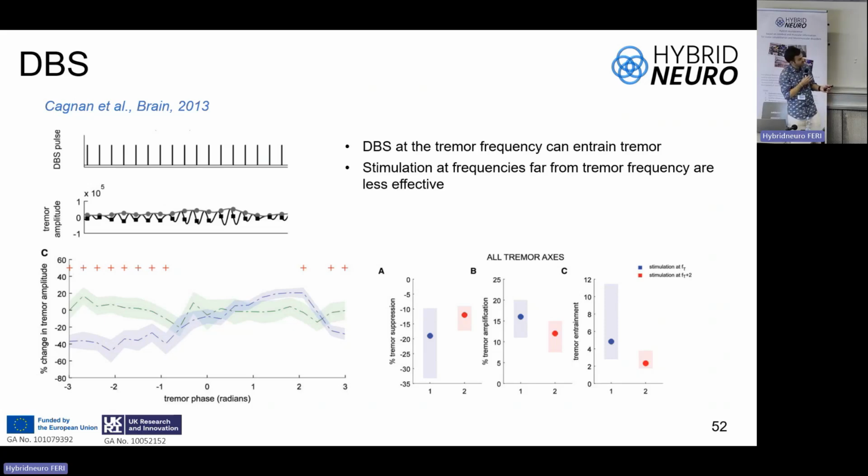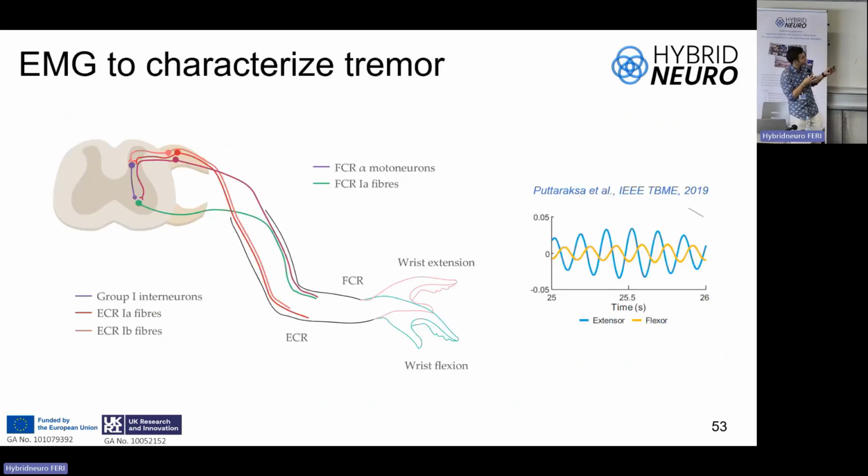When you do the same experiment, but you stimulate not at the tremor frequency but plus or minus 2 hertz, you see, like these red dots, that the changes in tremor suppression are not so high. In tremor amplification, again, it's not so high. So the changes are not happening when you don't select the right frequency that is actually entraining the circuits. So frequency matters in this case.